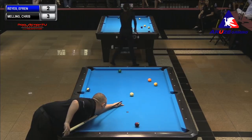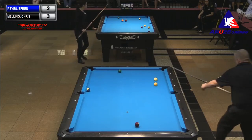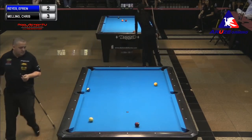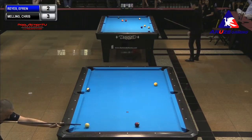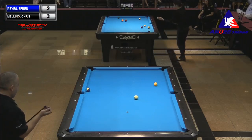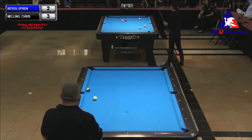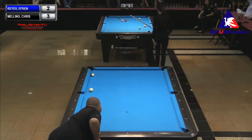And just roll forward, just a touch. Yeah, one rail up. Tim's in a difficult position, but he placed the cue ball properly like he did. It's not a problem. Beautifully done. Four to two, Melling.